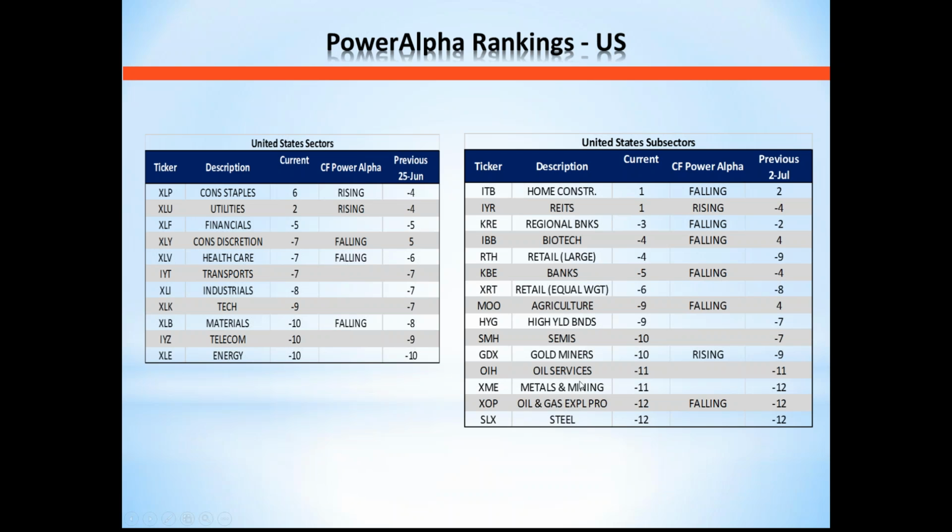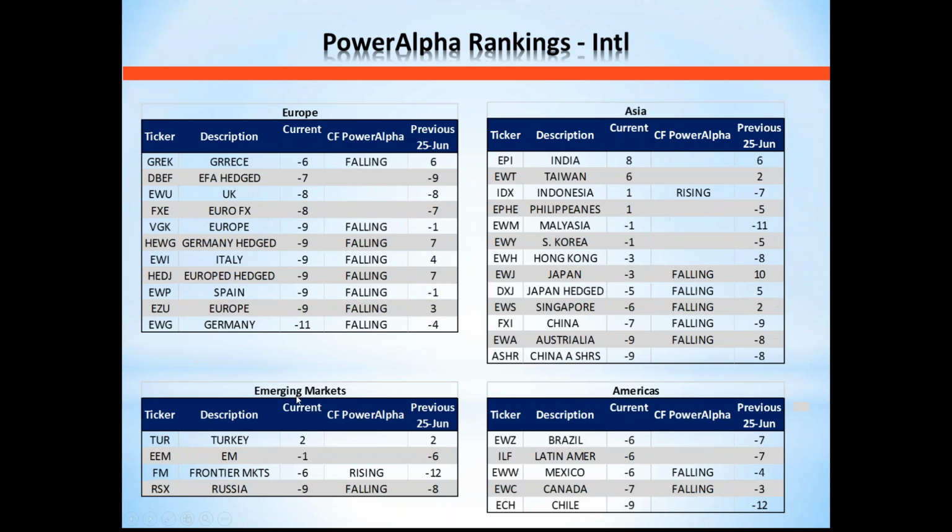What's the difference between MOO and DBA? I like to say MOO. MOO is the agriculture stocks, so names like Monsanto, Potash, Mosaic, and, what's that other one? CF, I think, is in there. DBA is the actual commodities, so your soybeans, your cotton, your corn, the actual commodity futures are in DBA. A lot of the fertilizers are in MOO.